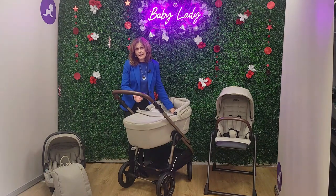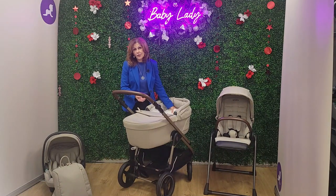Also, maybe your baby's getting a little bit older. They're a little bit curious about what's going on. You don't want to put them into your pushchair seat unit. Your carry cot has this adjustable backrest.